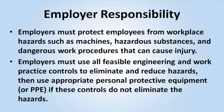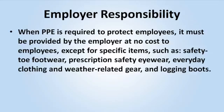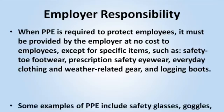Employers must use all feasible engineering and work practice controls to eliminate and reduce hazards, then use appropriate personal protective equipment, or PPE, if these controls do not eliminate the hazards. When PPE is required to protect employees, it must be provided by the employer at no cost to employees, except for specific items, such as safety toe footwear, prescription safety eyewear, everyday clothing and weather-related gear, and logging boots.